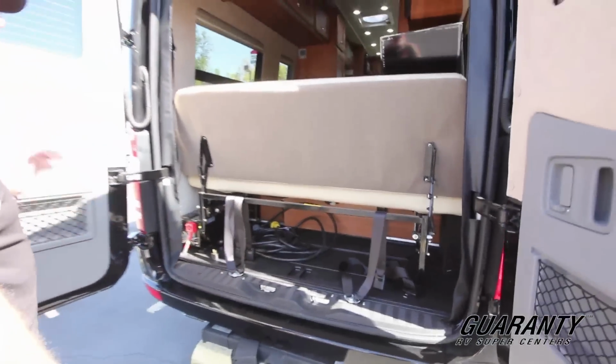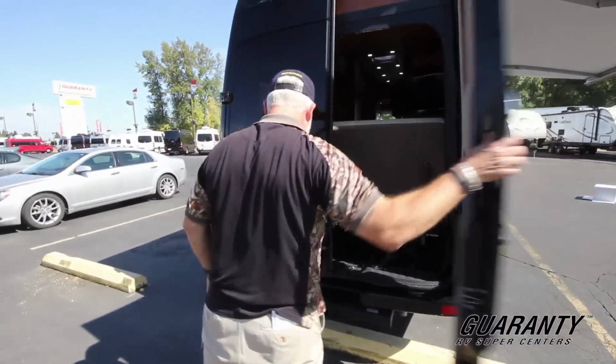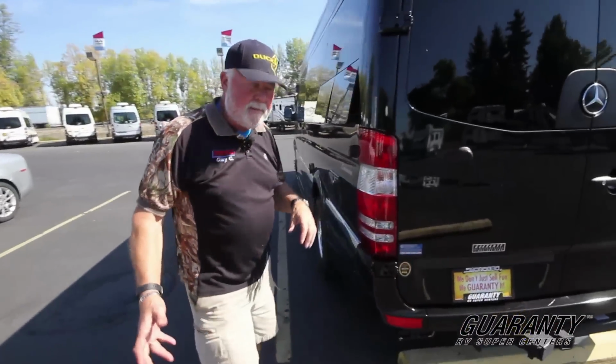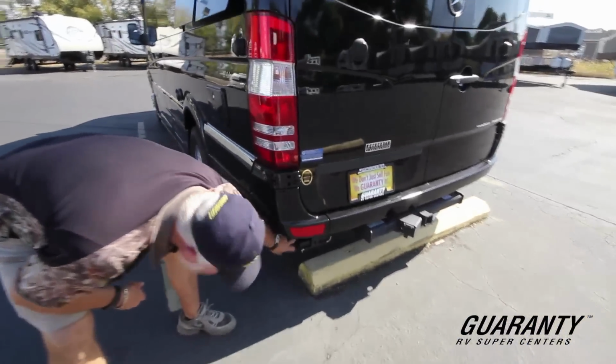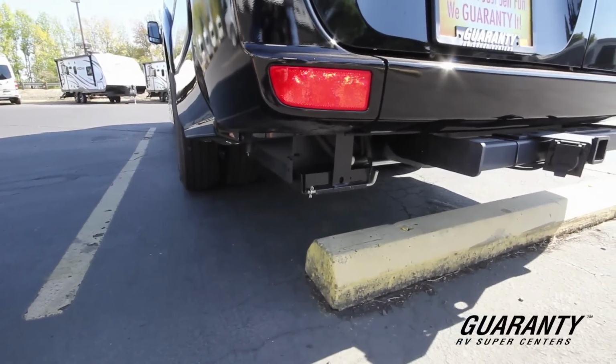Now another new feature that this unit has, this is the lithium age. So right down here is your lithium battery. Easy to get to, no maintenance on it, very light.